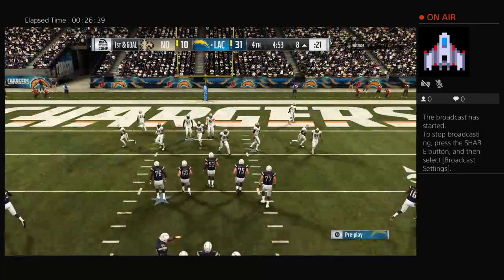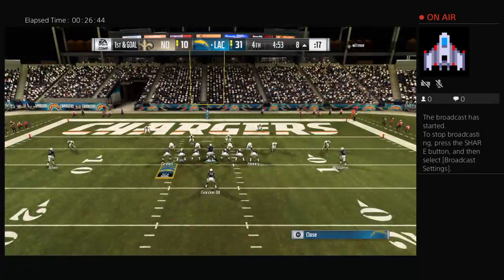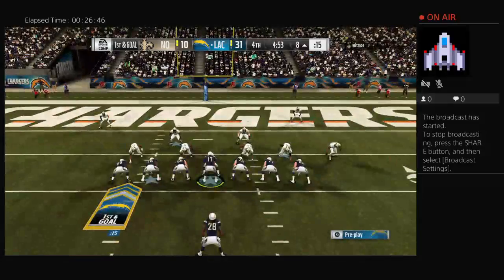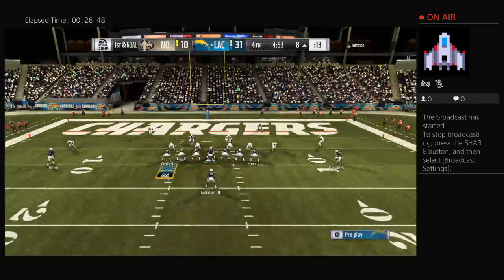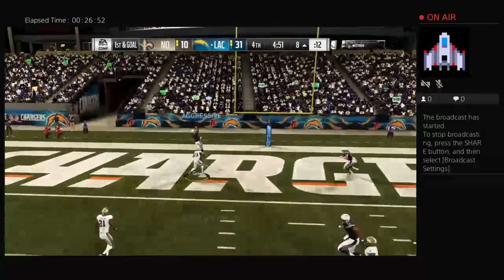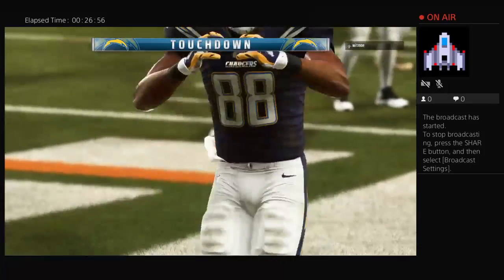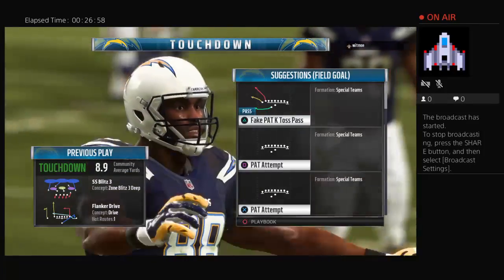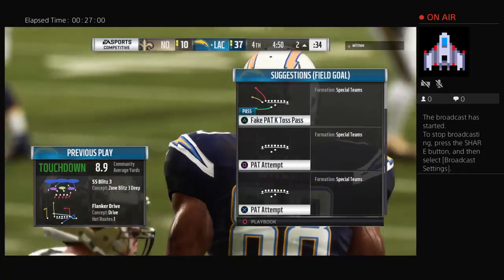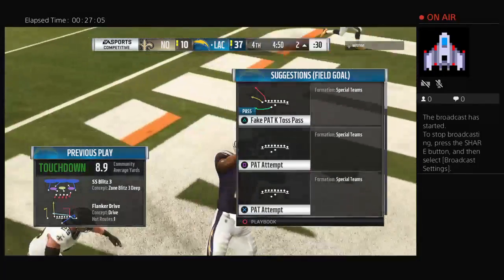Breaking the huddle, first and goal as the return team has set him up with golden field position. Go orange. Orange. To throw, Rivers. And this is caught. He's got it. Touchdown, L.A. Virgil Green from 8 yards out. And the Chargers find a way to stretch their lead.